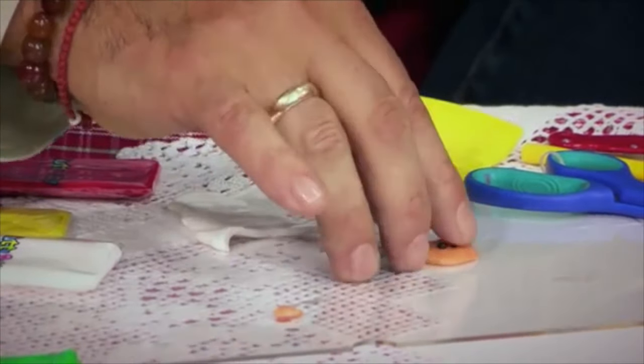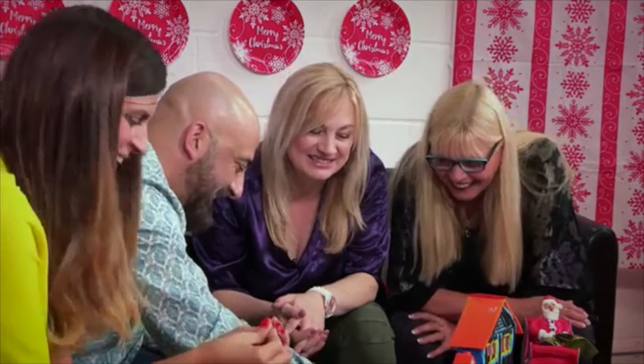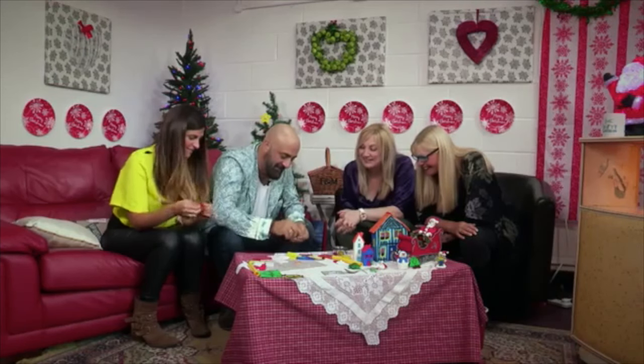Forgiveness? Exactly. If it all goes wrong, he's going to be a little cross-eyed, I fear, but there's nothing wrong. Oh no, I quite liked him cross-eyed. Okay, here we go.